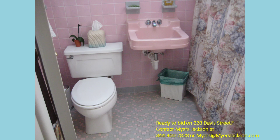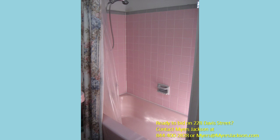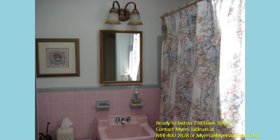This room measures about 7 by 5 feet. It features the original authentic mid-century tile from 1958, including a wall-mounted pink sink with original fixtures. And there's a pink bathtub to match, also with its original faucet and handles. The removable shower head was added in the 2000s. The light fixture over the sink was replaced in the late 1990s.